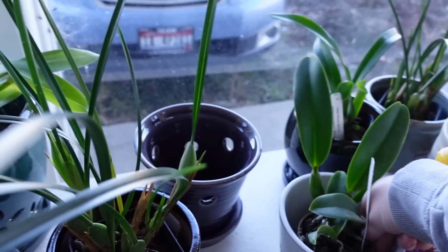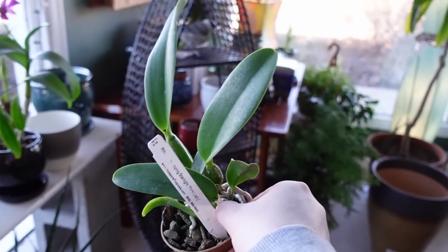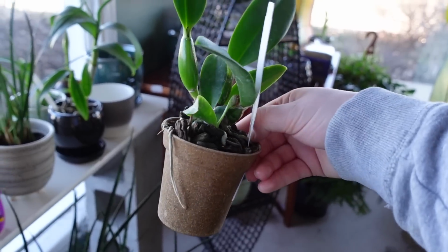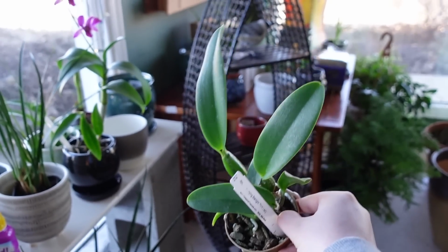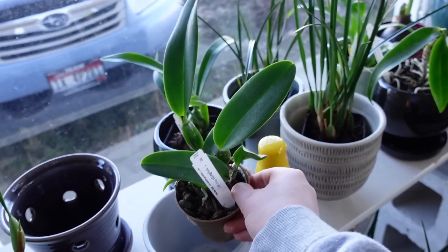So I have since learned, and the other day I said that this wasn't a Cattleya. It is in fact a Cattleya, which makes sense because I was like, wow, this looks so much like a Cattleya. Apparently there's Cattleya subspecies, kind of like Hoya subspecies. So there is that. But enough of the orchids. Let's get into the houseplants.